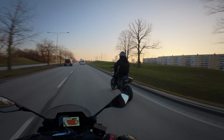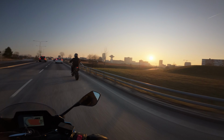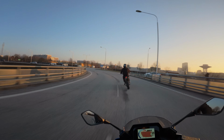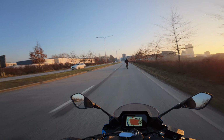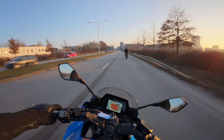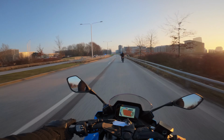Look at this architecture. Is it ugly? Is it good looking? It does stand out. I believe that's a water tower. Oh, blue lights. Popo ahead, riding legal as a motherfucker. They pull me over, wondering why I have tape on the speedometer. Don't snitch on me, guys.